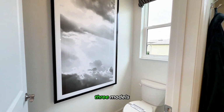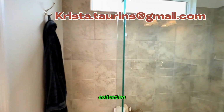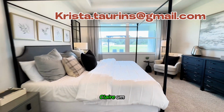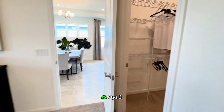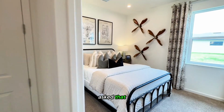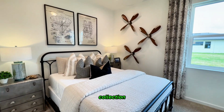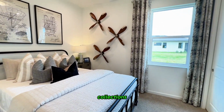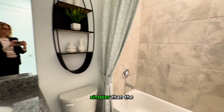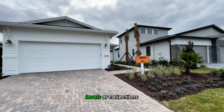There are a total of 3 models in this Brooks collection. There's one that's not shown in the street of model homes. It's called the Claire. And that one actually says 3 bedrooms with a possibility of 5. I don't know how they divide these up. I should have asked that, what differentiates the collections. Although I would say the Brooks look a little bit simpler than the other collections.